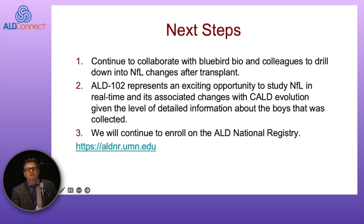And of course, outside of transplant, we continue to look at and collect samples from our registry studies so we can follow kids through time and see what their biomarker does through the timing within their life, especially in the first 10 years. But that'll take 10 years, obviously.